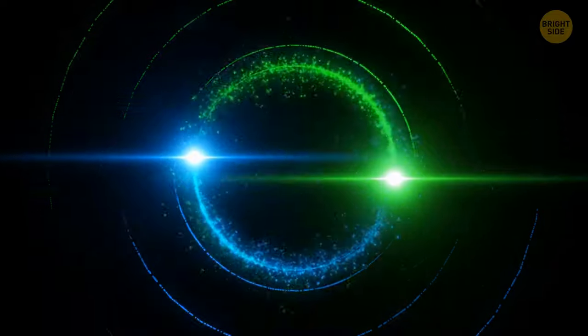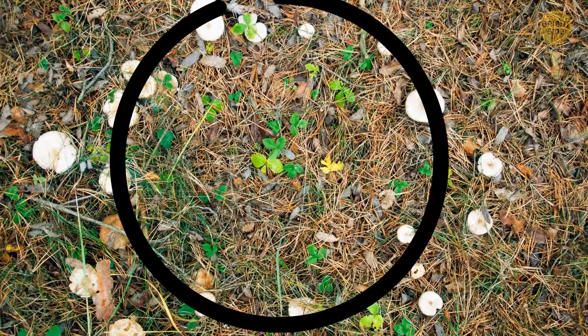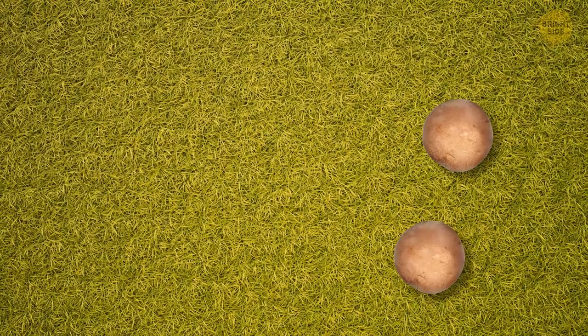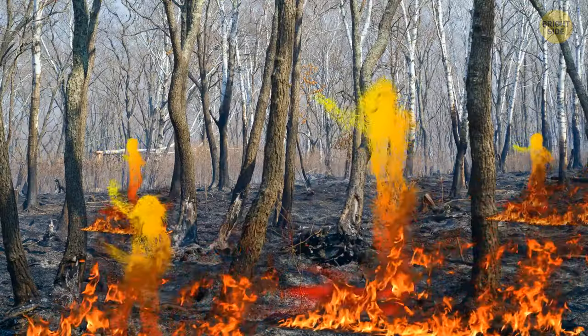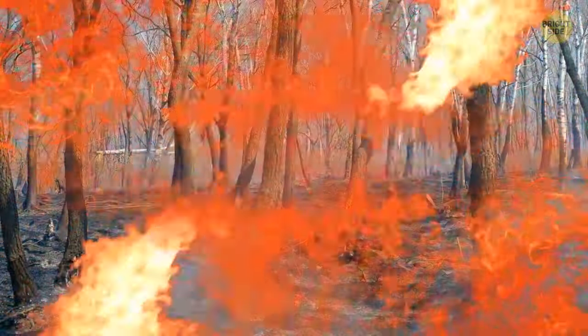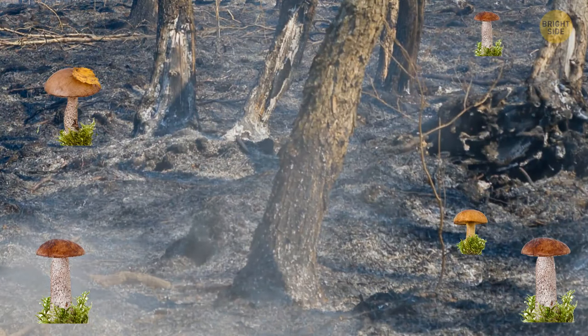Fairy rings, also known as elf rings or pixie rings, are the enigmatic rings of mushrooms that appear in grasslands and forested areas. Scientists can't explain why these fungi can form nearly perfect circles. But the superstition claims that fairy dances would burn the ground, causing mushrooms' rapid growth. In fact, it's partially true. The mushrooms grow in places where grass withered.